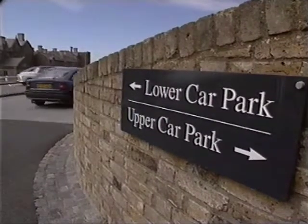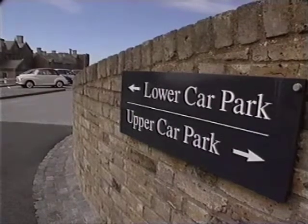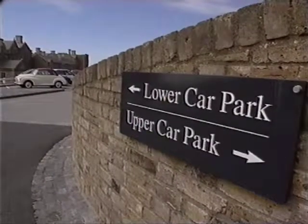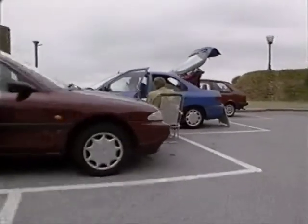Lower car park to the left, upper car park to the right. I'm middle class, where do I park? Probably doesn't matter, but I do need good signs to get me round the place. If they don't work, I might end up taking the main course of my visit in the car park.